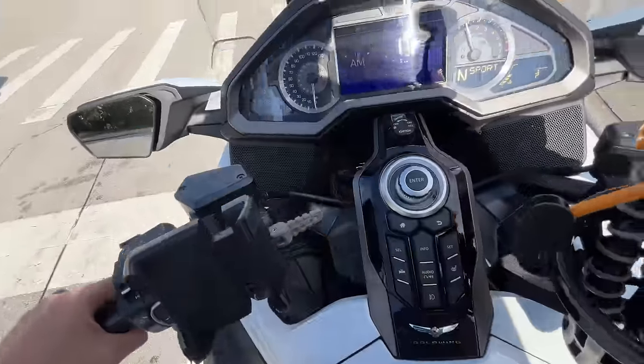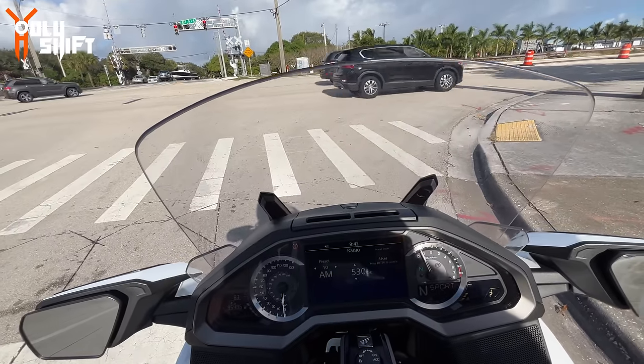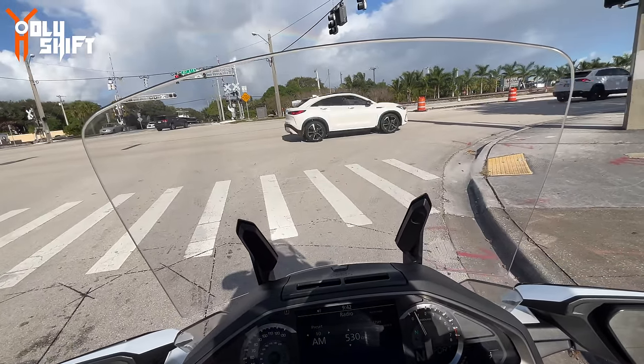Look how cool this manatee is. It's got its own up and down visor windshield control so you don't get buffeting. Listen.